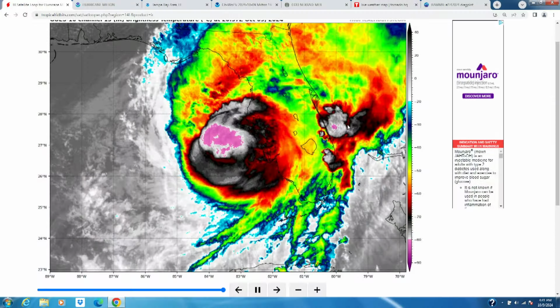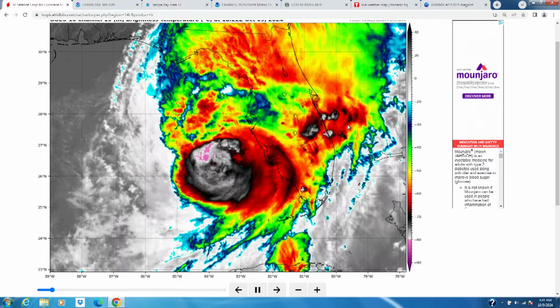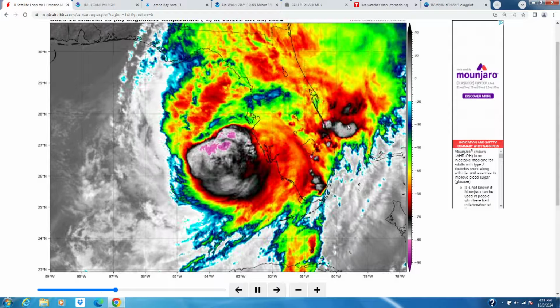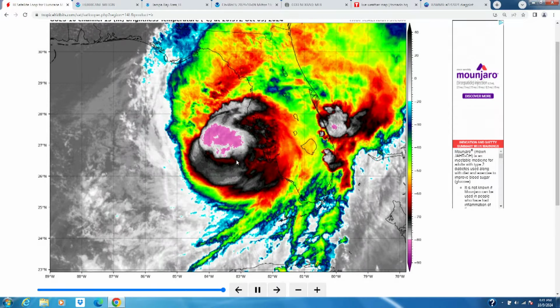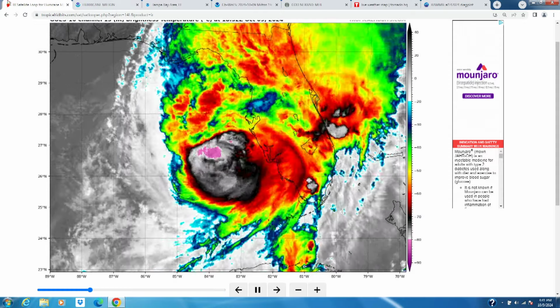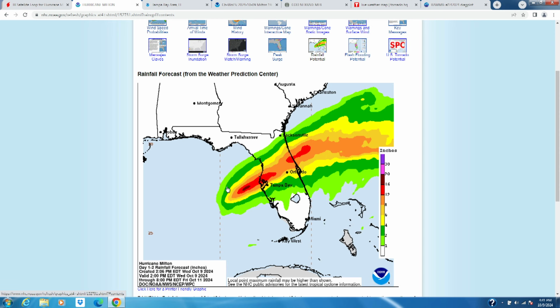Looking at this model, as we know, Hurricane Milton used to be a Category 5 and has weakened to a Category 3. By the time it makes landfall, we expect it to be a Category 2. This is the infrared model, and you can see the eye is not very evident anymore, and it's starting to diminish.